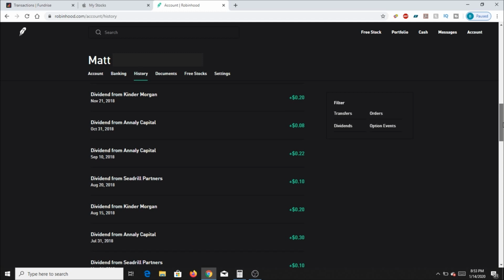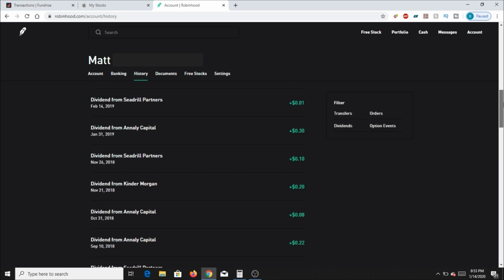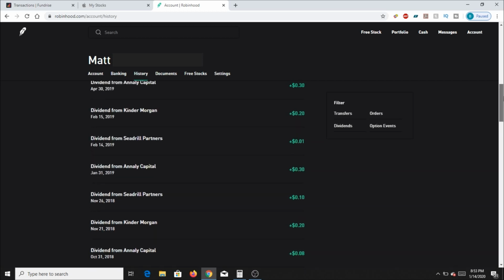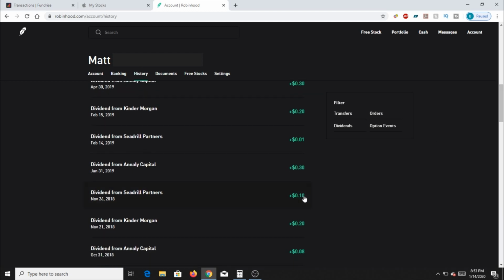Annaly started cutting the dividend. You can see how they kind of split it here, and it just didn't end up going pretty for that. And then same thing with Seadrill Partners. Seadrill Partners also did not do too well. They also cut the dividend. You can see we went from 10 cents every single quarter to 1 penny a quarter.